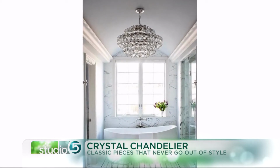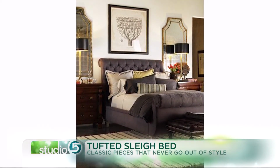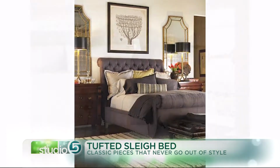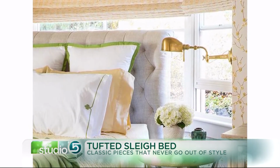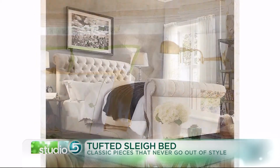Another furniture piece having a moment right now, that tufted sleigh bed. You love that look. I know, sleigh beds have been around forever, but the tufting's really, again, like the Chesterfield, really special. And I think if you go in a more neutral fabric with that, you can use it forever.